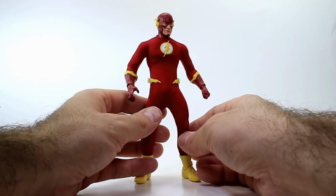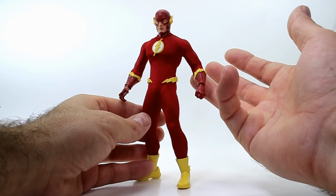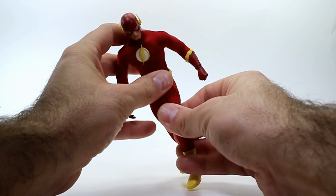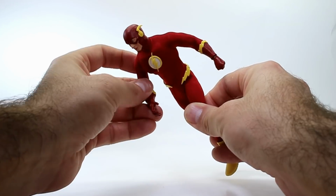The uniform is really tight on his body, and to me, it doesn't look like pajamas. I know a lot of people say that it looks like pajamas, but I think it looks like superhero spandex to me, so I'm always happy with this figure every time I take it out to mess with him.